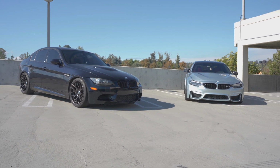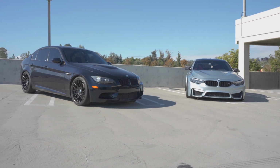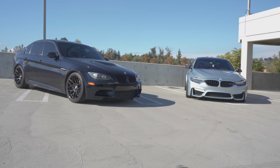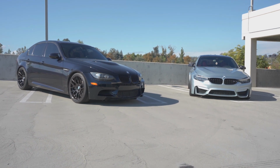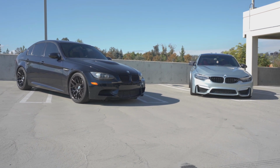for one, the E90 was cheaper. Not gonna lie, I think price usually factors into people's choices on cars. Another thing is I wanted the V8 because this was the only M3 that came with a V8. I know there's the E46 M3 CSL, which I think came with a V8 as well, but that's rare as hell and I'm not getting that.